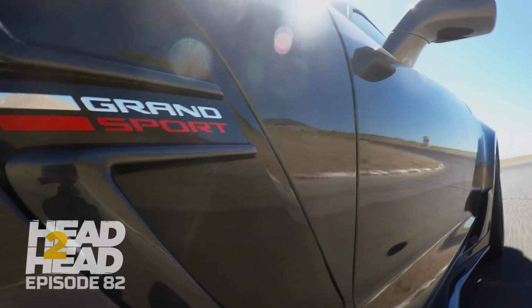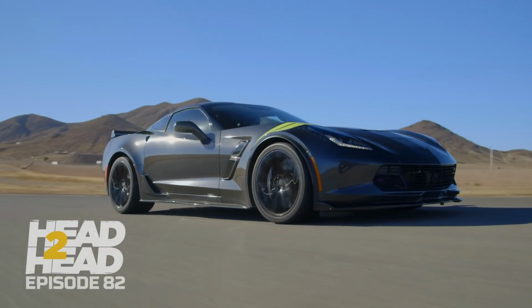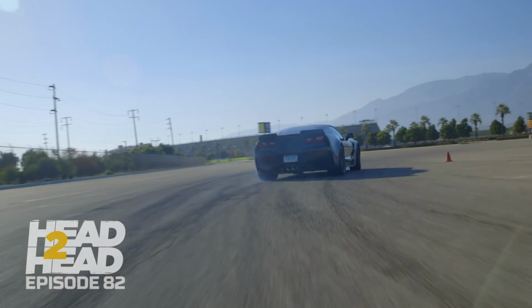The winner of this head-to-head is the 2017 Chevrolet Corvette Grand Sport. May this battle never end.